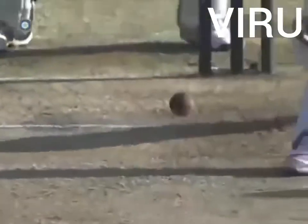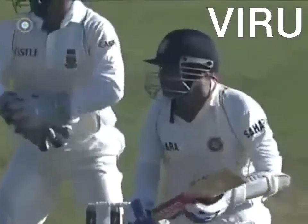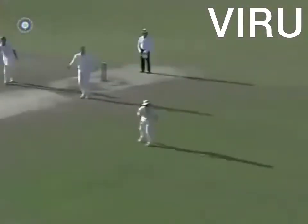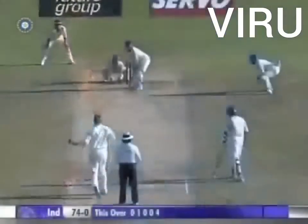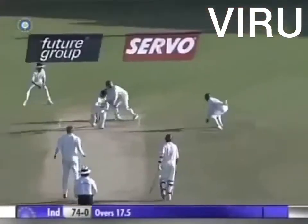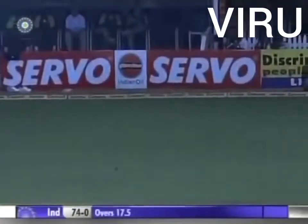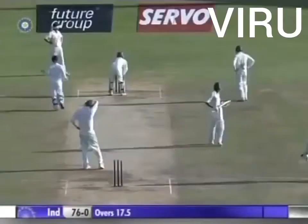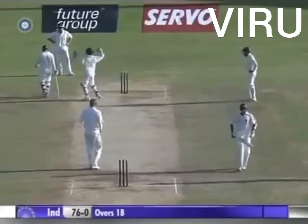Well, this is all class. At the last minute, he just opens the face of the bat, breaks those wrists to create the gap for himself. Cheeky this time around. Played it fine. Harris wasn't expecting this shot from Virendra Sehwag. Picks up 2 to end the over. It's 76 for no loss.